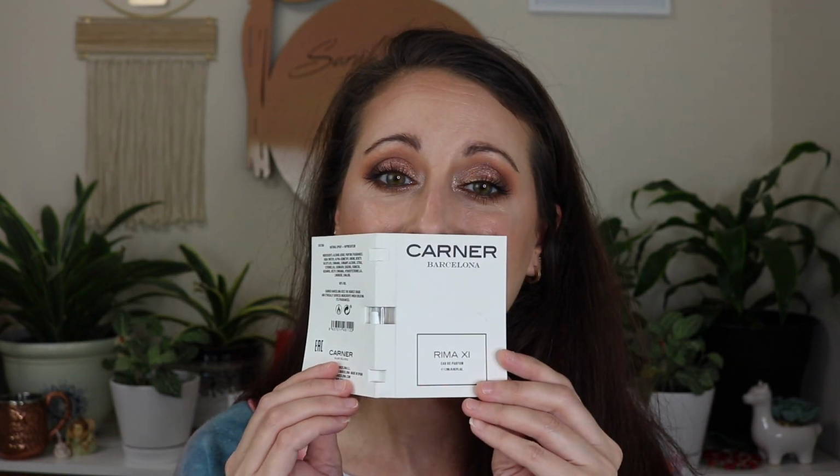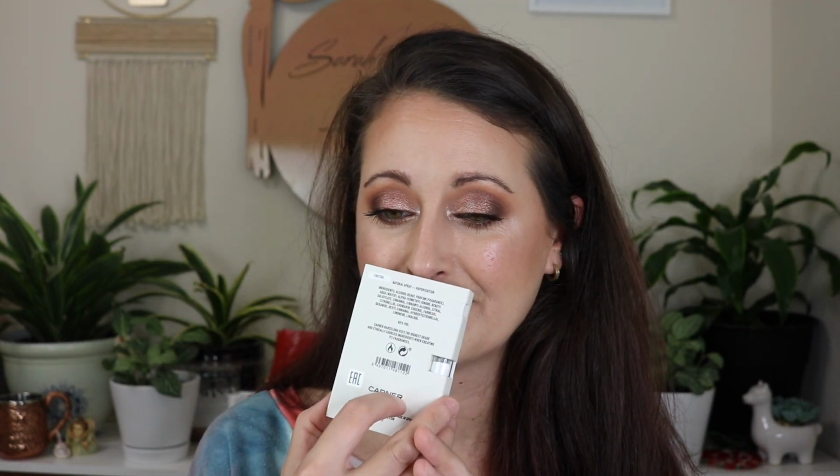I absolutely adore this. If I come across a full bottle for a decent price, I will absolutely pick it up without even hesitating. It is beautiful. It is everything that I love in fragrance. Yeah, I just adored this one. So this is called Rima XI. Such a beautiful fragrance. The next one that I tested is called Elborn.